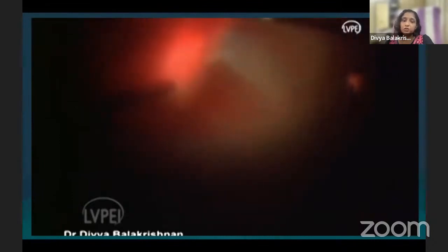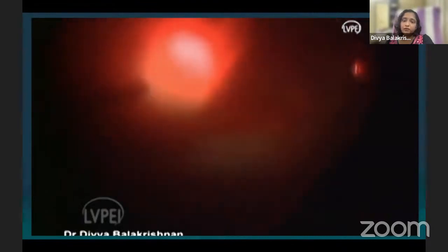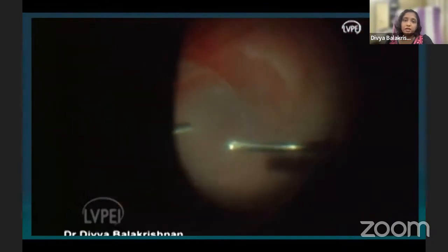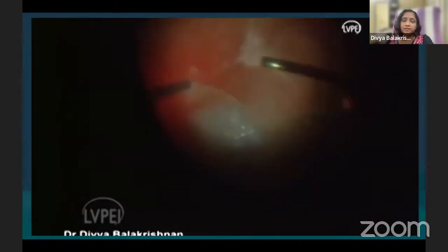So I tried to induce the PVD over the inner retinal layer wall as far as possible, and the peripheral vitreous was shaved. Here you can see that the major inferior arcade vessel was avulsed, with large inner retinal breaks, and the peripheral inner retinal wall is left behind.